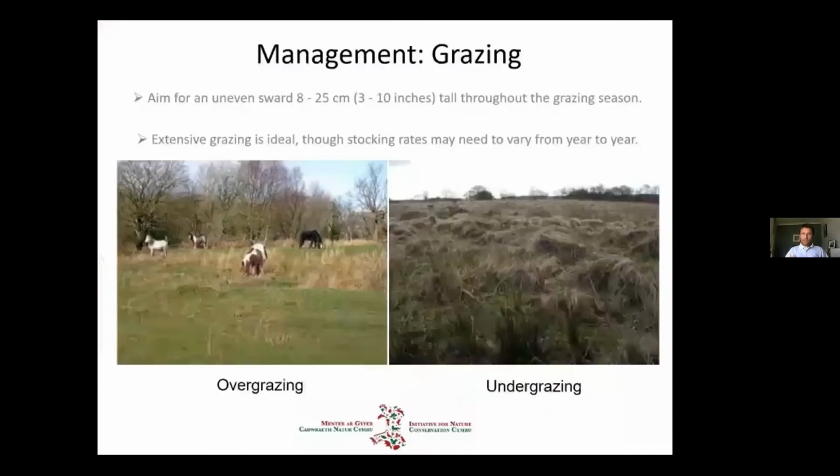So management-wise, basically grazing is the ideal management for Marsh Fritillary habitat. It's not straightforward. The aim is to have that uneven sward, which, as I said, is really quite difficult to get photos of that show it clearly. So you really need to see it in the field to get an idea of what you're looking for. Broadly speaking, it's 10 to 25 centimeters tall vegetation, a mix throughout.